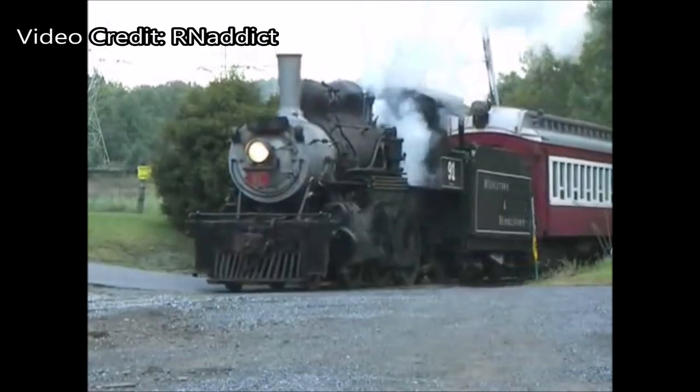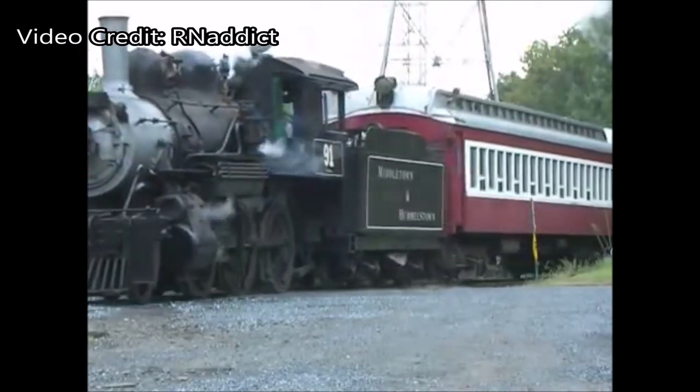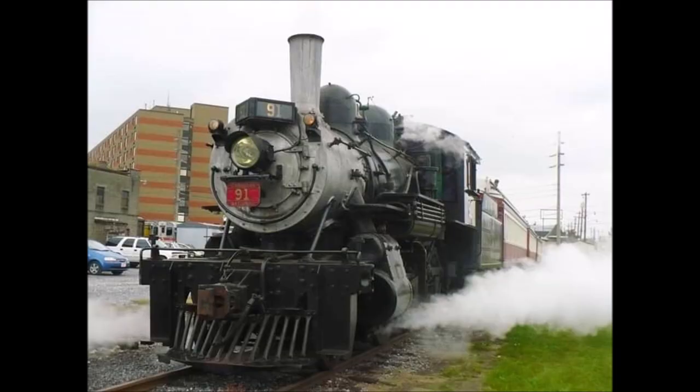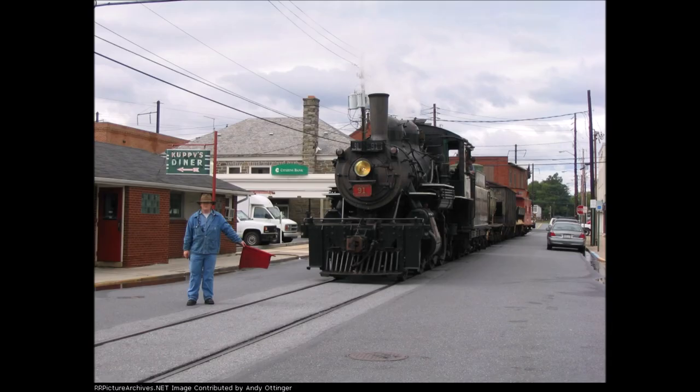After being retired in 1959, the locomotive went through a series of private owners throughout the 1960s and 1970s. The locomotive was then bought in 1984 by the Middletown and Hummelstown Railroad in Pennsylvania. The locomotive was restored to operation in the late 1980s to pull tourist trains along the railroad. As of today, the locomotive is awaiting a rebuild at the Middletown and Hummelstown Railroad and has not operated in several years.